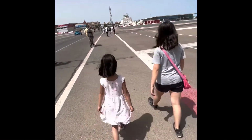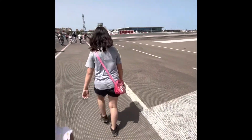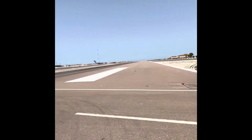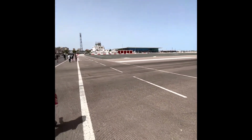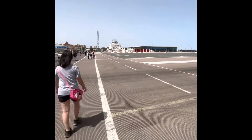So we're ending our day here in Gibraltar, and we're walking back to the car. It's gonna be on the Spanish side. So here we are crossing the airport again. There's some planes back there. So it's an active airport. It's kind of like a train track. If you see the signs and the lights flashing, then don't cross.